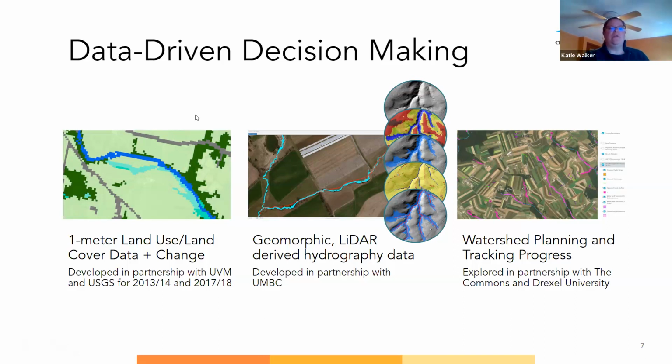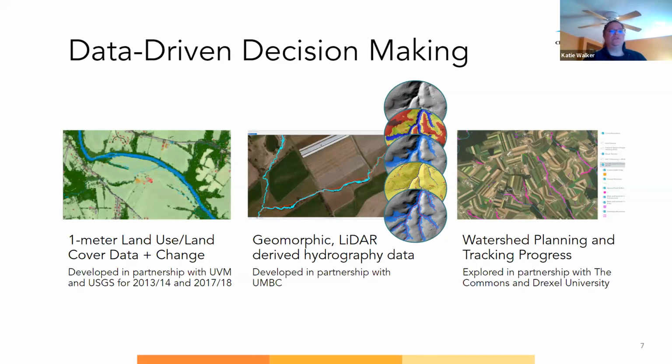This is a 30-meter resolution data that is the best available national data layer for land cover. And what our team has done is really go through and create it at the 1 meter scale. And as you can see, the detail provided really changes what's possible in terms of how you're describing the landscape and how you can really work at a parcel scale to make decisions.